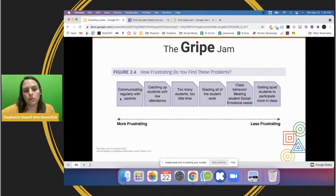So now what I want you to do is we're going to take those Post-it notes, go ahead and finish that last thought, or feel free to pause me. And we're going to list those from more frustrating to less frustrating. So I went over some of the Post-it notes I had at the beginning. Communicating regularly with parents is really frustrating. So I'm going to add that first.